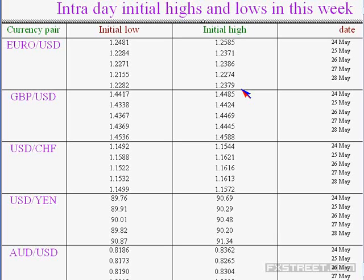Then in the case of euro yen, 112.21 is the low and the current low is 101.92. So I'll try to keep a buy limit order at 111.95 with an entry stop of 50.